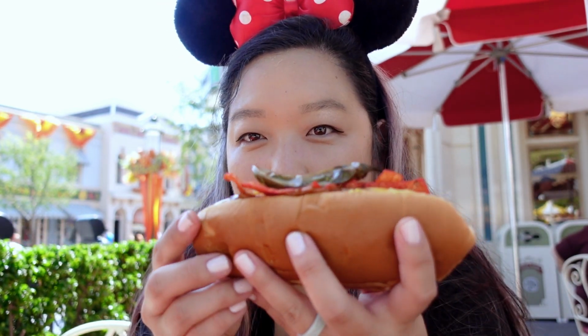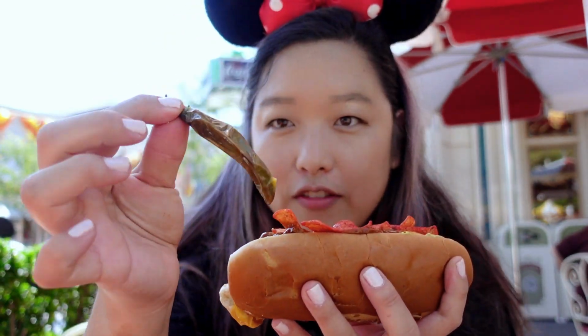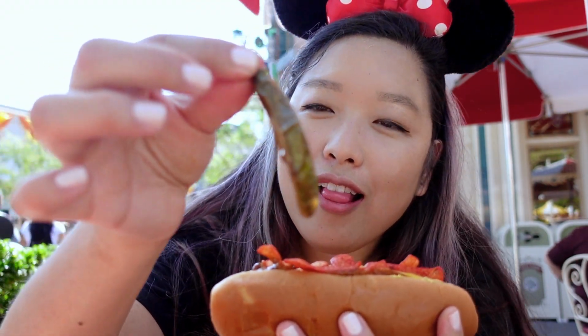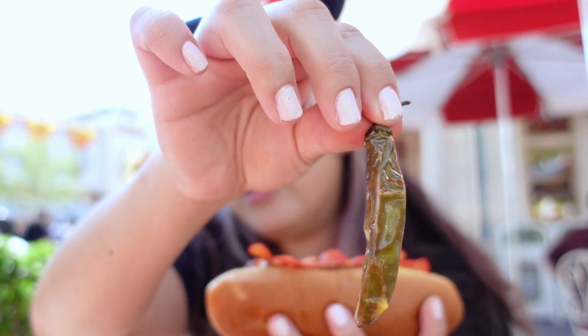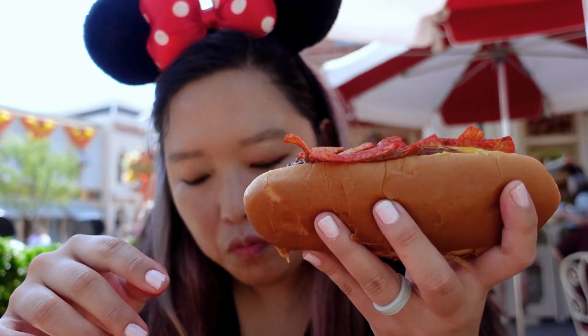I do have a moderate spice tolerance, so I'm not too afraid of this, but also it's a theme park, so how spicy can it really be? But it's gonna be a messy one. I have napkins already. You can see the little fried serrano pepper right here. Nope, very mild. Oh, there's a kick. It's actually really good. It's gonna be really messy.